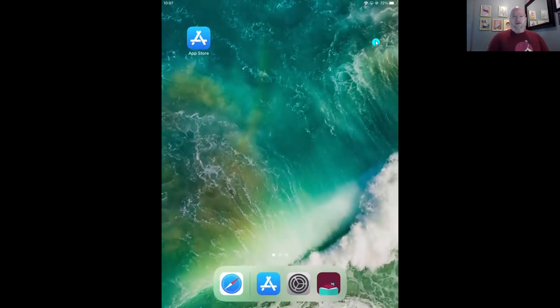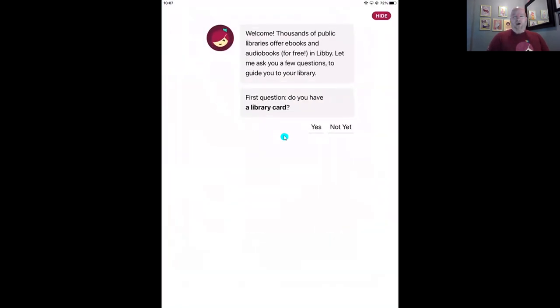Once Libby's downloaded, we'll leave the app store and go open up that freshly downloaded Libby app on our screen. Now, the first time we open up Libby, she'll have a few questions for us to help us find our library and get signed in with our library card. We only need to do this the first time we get started, and then Libby's going to remember this info so we can dive right back in.